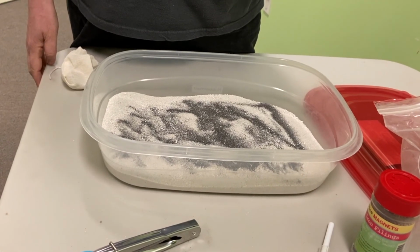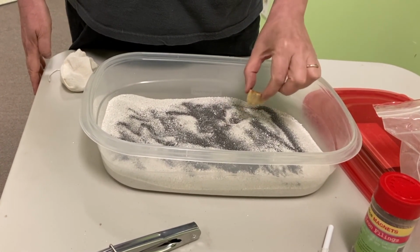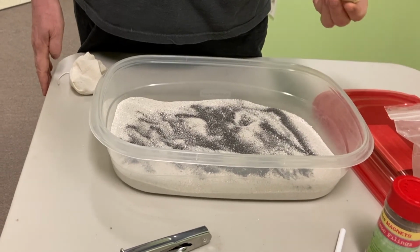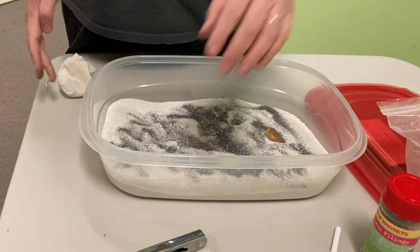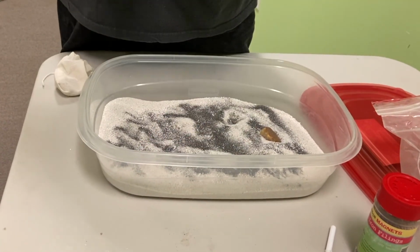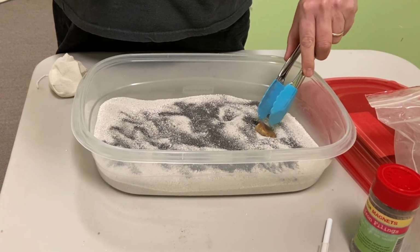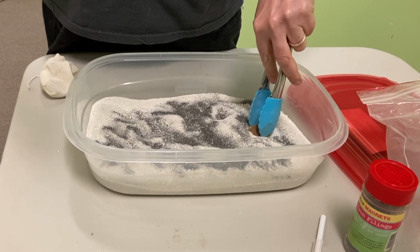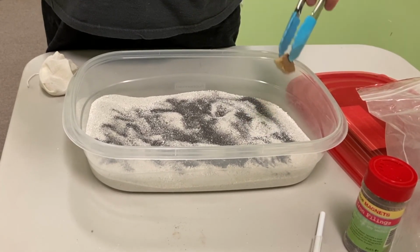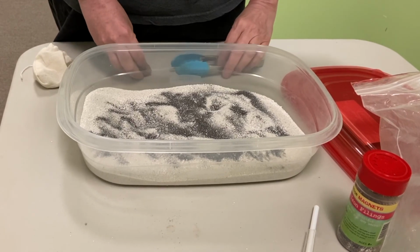I've got some pebbles here. And when we remove the pebbles, they leave craters. There's a little crater. There's a nicer crater. And I've got little tongs so I don't ruin it with my fingerprints. And see if you can make different craters.